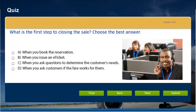What is the first step to closing the sale? Choose the best answer. A. When you book the reservation. B. When you issue an e-ticket. C. When you ask questions to determine the customer's needs. D. When you ask customers if the fare works for them.